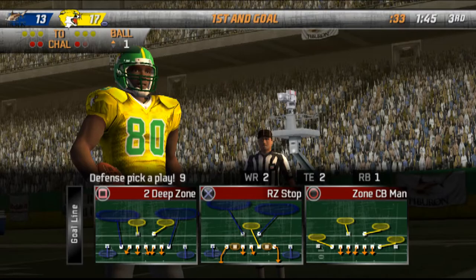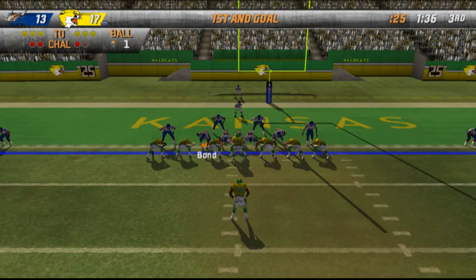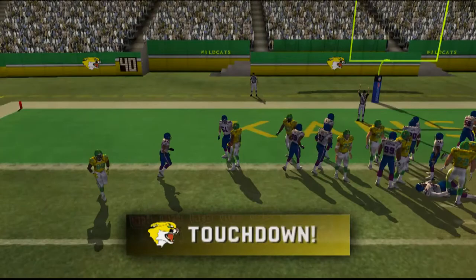It's first and goal at the 1 yard line. Press coverage on the outside. The last red zone trip resulted in a field goal. Hand off to the tailback, and they'll score. Touchdown.